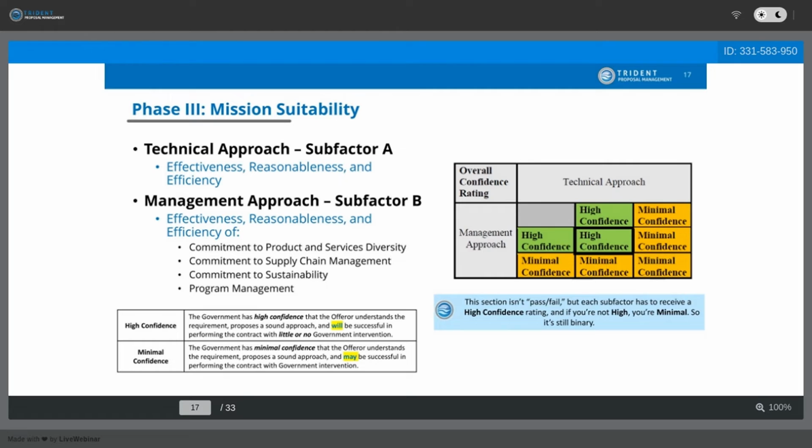Now, even though this is your narrative section where you can get a little bit more into the persuasive and compelling writing, it's not pass-fail, but there's still very binary evaluation criteria here, right? You are either going to be rated as high confidence or minimal confidence. And you have to have high confidence in tech and in management in order to be rated high confidence overall. So if you leave a shadow of a doubt on either one of these sections, it's on you as the bidder to convince the evaluators that you are in the high confidence category.